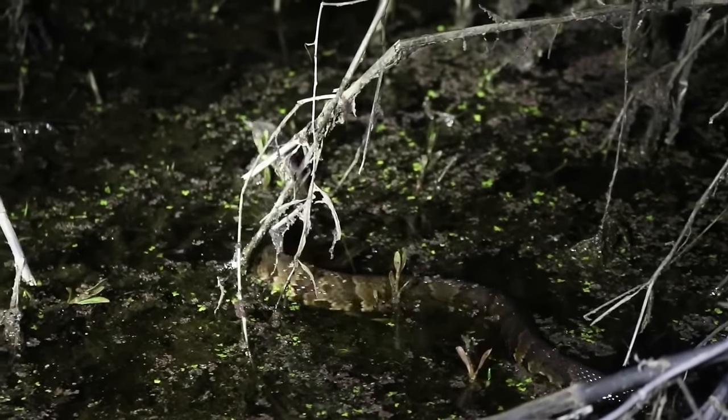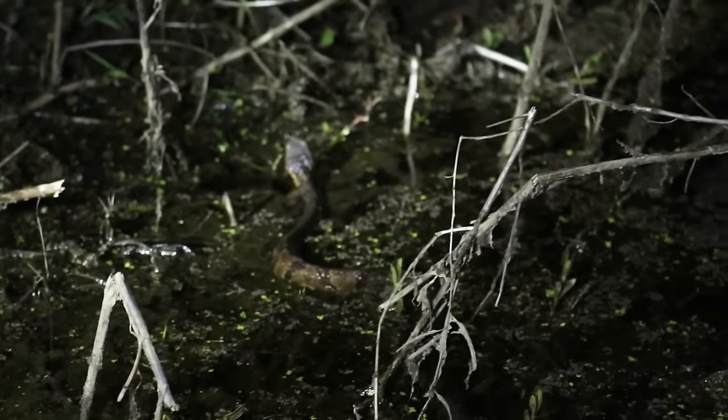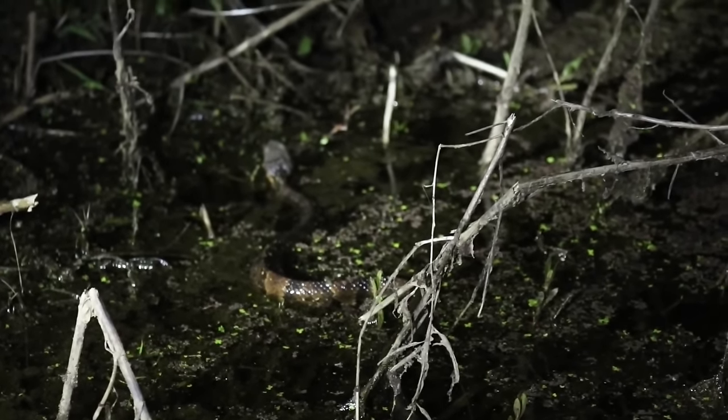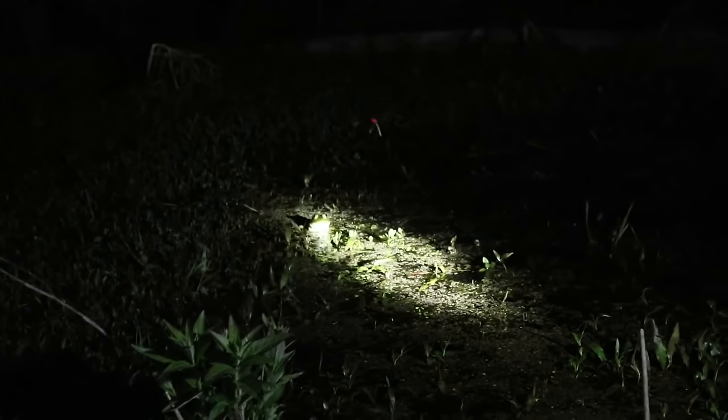Okay, this is something that we had to be very careful and watch out for while we're out here frogging. That is a water moccasin, a cottonmouth, and you do not want to reach your hand down in the water when he's right there. Okay, we just spotted that cottonmouth, and now we've got a big frog right in the same vicinity.